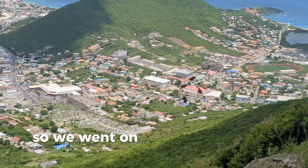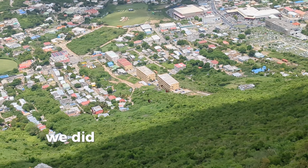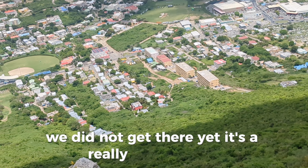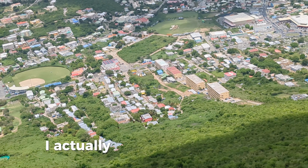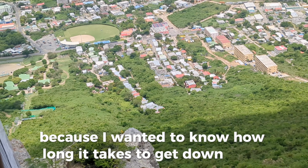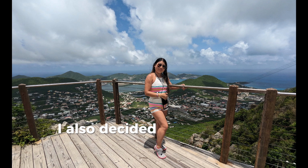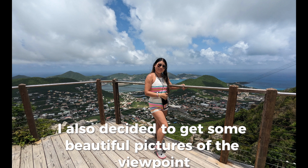So we went on our way. The video I got here is on our way up. We did not get there yet. It's a really long way up. I actually made this video also because I wanted to know how long it takes to get down there, and it feels kind of long. Meanwhile, I also decided to get some beautiful pictures of the viewpoint.